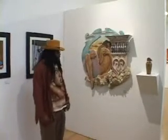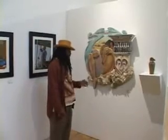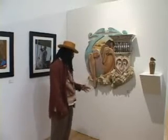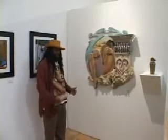You also have some coral in this piece right here. This piece translates to the embrace of the ocean. You have some actual things that you would find in the ocean, such as starfish, shells, coral. You have a puffer fish right here. And a little bit about this piece.